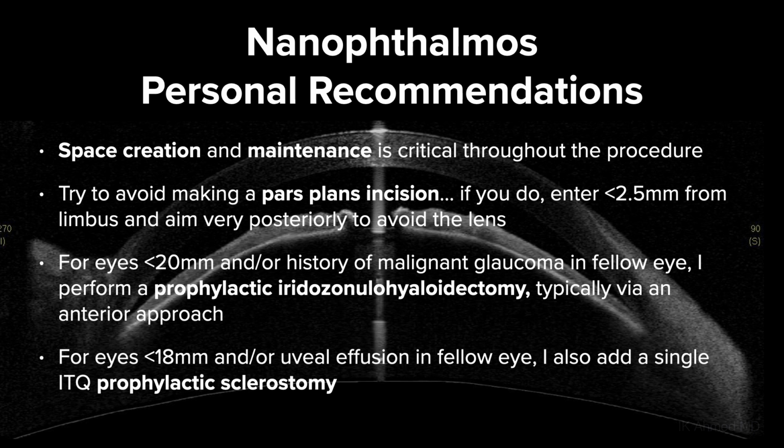We try to avoid making a pars plana tap because this can often lead to insertion of trocars through retina. The pars plana insertion in normal eyes can be 6 millimeters back from the limbus, but in these small eyes can be even 2.5 millimeters. So you have to enter very anteriorly at risk of hitting the lens in these eyes, and we use UBM to evaluate this. So I really like to avoid making pars plana incisions in these small eyes.